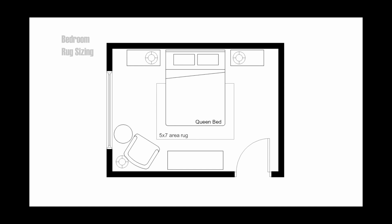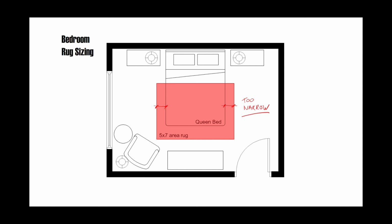This 5x7 rug doesn't extend far enough on either side of the bed to satisfy the guideline of 30 inches on each side of the bed. Plus, the rug is very small in relation to the overall size of the room.